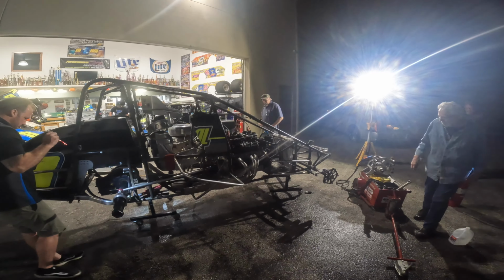Got the car fired, got everything pretty much good. Fuel system checked out, got a few small things to do. We should be ready to go for Terre Haute. So stay tuned.